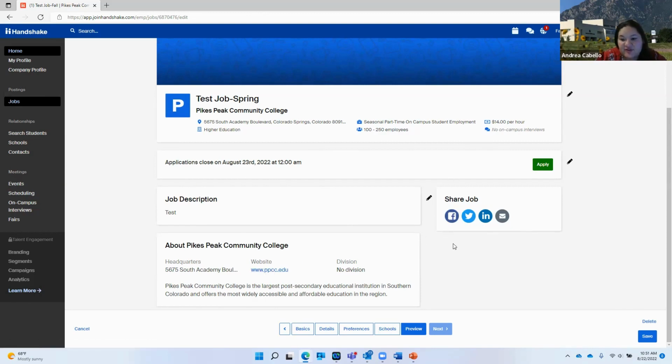Now, I do want to mention you can share the job now in Handshake. So if you wanted to post the position to social media, or if you wanted to send it out in an email, or if you wanted to create a flyer, you can also add a QR code by taking the link that you receive, turning it into a QR code, and then posting it on a flyer. So that's new as well, and I hope you utilize that feature. You can share the job posting, and when a student clicks on the link, it will take them to log into Handshake, and then it'll take them to your job posting directly.